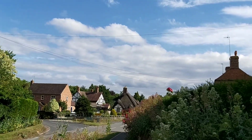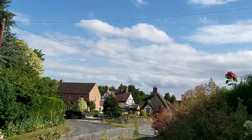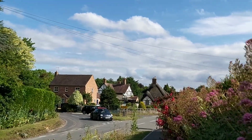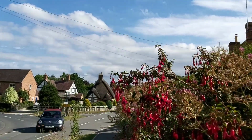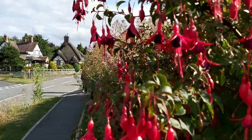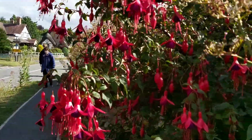I'm still in the village. We're planning to leave around 7, so we've still got about 2 hours left. See the beautiful flowers. Oh my god, I have these at home as well. How pretty are these? I call them jingle bells.